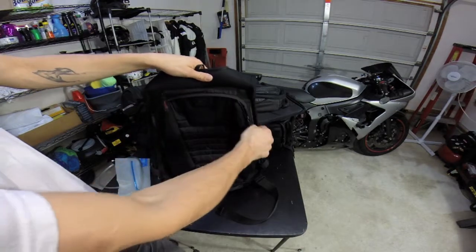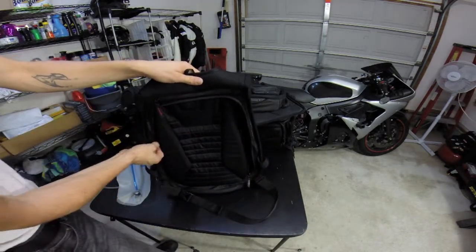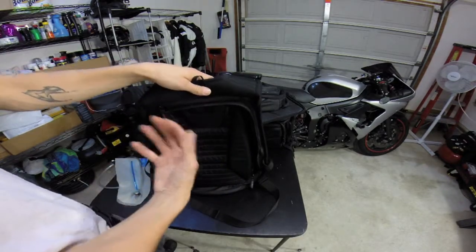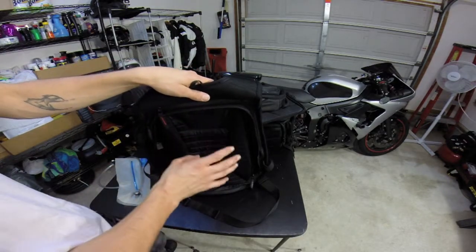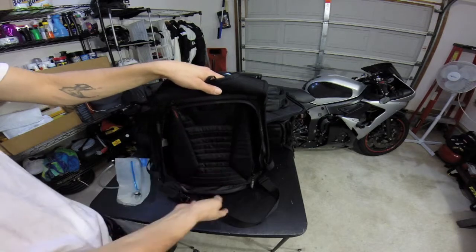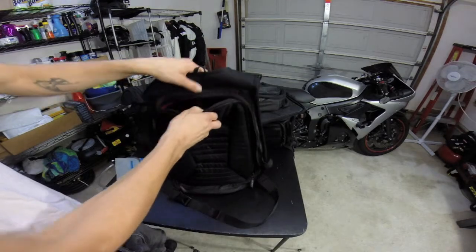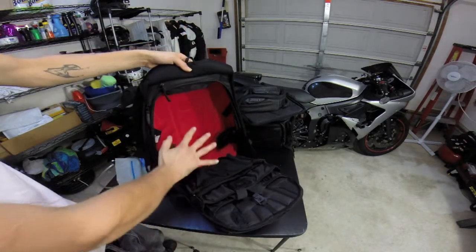Now the interior is probably my favorite part with these backpacks, especially the Mach 5. The Mach 1 is very plain, doesn't necessarily look very good to me. The Mach 3 looks a little bit better, but I wanted a few extra pockets in it, really. Plus, I like the way the outside looked on the Mach 5 better than the Mach 3. You have a nice red interior.